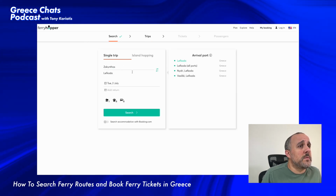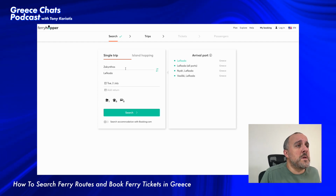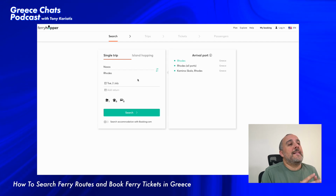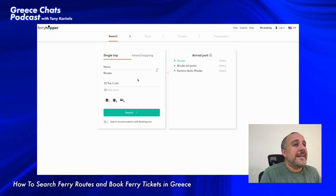So now you might say, well, I want to be in Naxos, but then I want to go to Rhodes. Well, crazy as that sounds, two very popular islands, not that easy. The ferries do not do inter-region routes very often. There are very few available. Getting from the Cyclades to the bottom of the Dodecanese is nearly impossible.